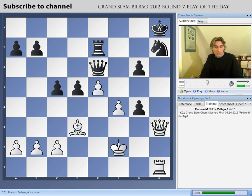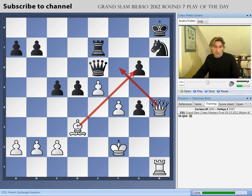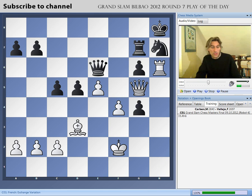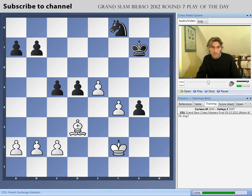If black takes, then queen h4, a very simple move indeed. The threat is queen f6 check, followed by taking on g6, and that will win. So rook f7, and now again a very simple move, queen g5, just protecting this pawn and threatening to take on g6. And if rook g7, rook h6, and we take on g6, and well, I think white should win this with these connected passed pawns. But okay, this is tricky to calculate when you're short of time.